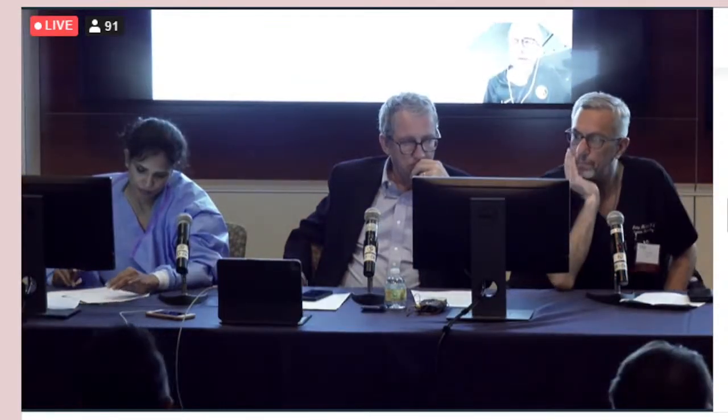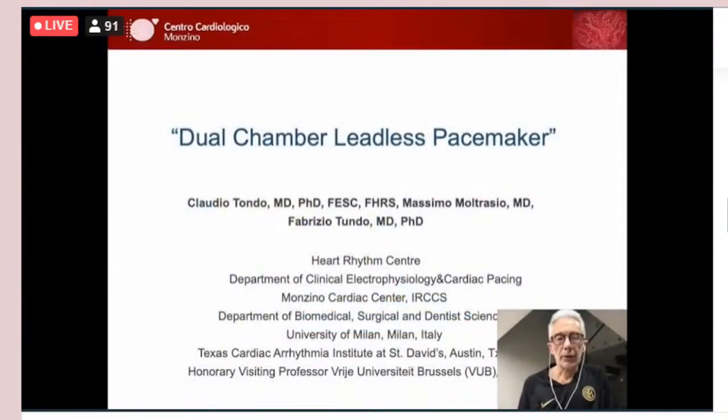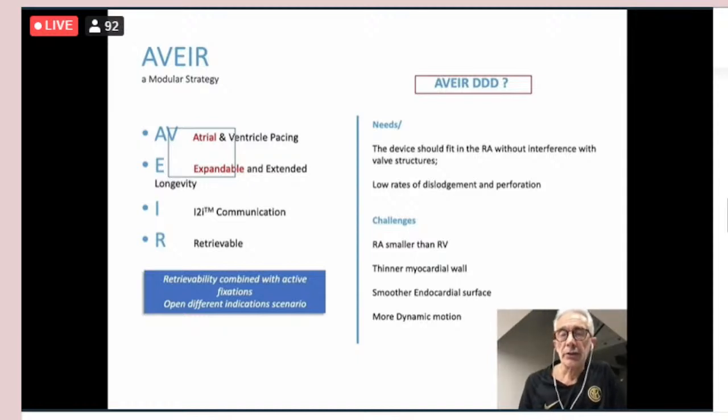Hi, everybody. Here I am again. And I'm very happy to introduce the first case of a dual chamber leadless pacemaker that we performed a few days ago in Milan, in Italy. As you know, the Aveir dual chamber pacemaker is a natural evolution of the previous version, the NanoStim.